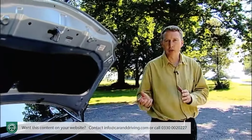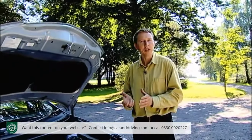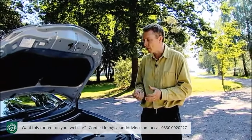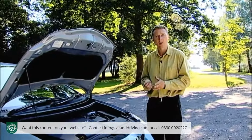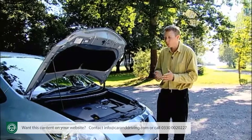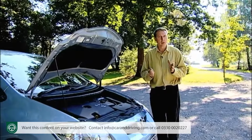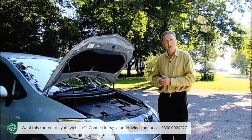Now buyers get a choice of 5 different engines. The entry-level petrol power plant is a 96 brake horsepower 1.4 litre VVTi unit, and there's also a 1.6 litre 122 brake horsepower engine just sitting above it. If you want a diesel, well, there's a choice of 3. The entry-level lump is a 1.4 litre D4D, good for 89 brake horsepower.